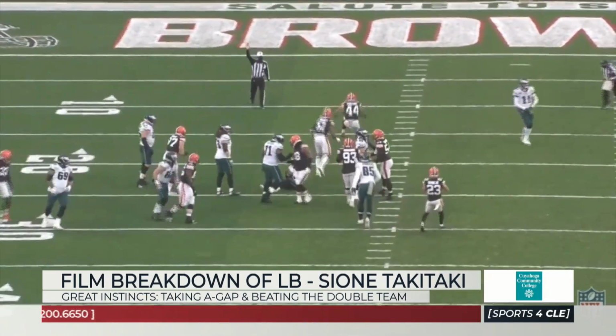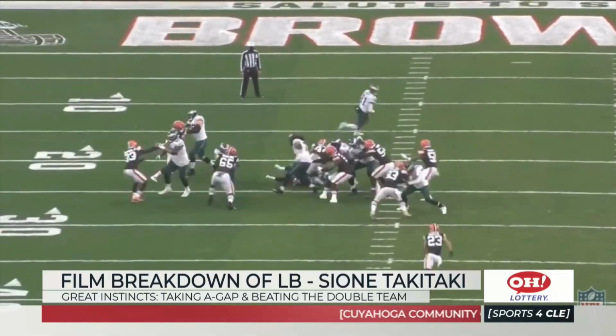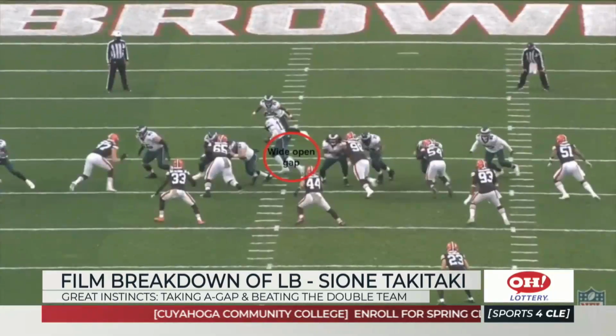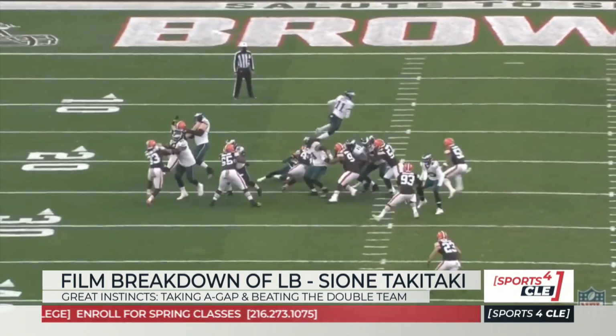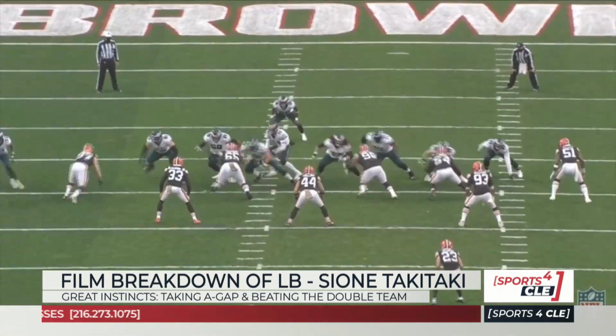And I think this is what he does very well. This is instinctual. This is playmaking. He reads, depending on where the double's coming from, if it's a deuce by the guard and the tackle or an ace by the center and the guard, he's going to read to his gap responsibility. And when he sees that double, he's immediately getting downhill. This is a very good play by him.